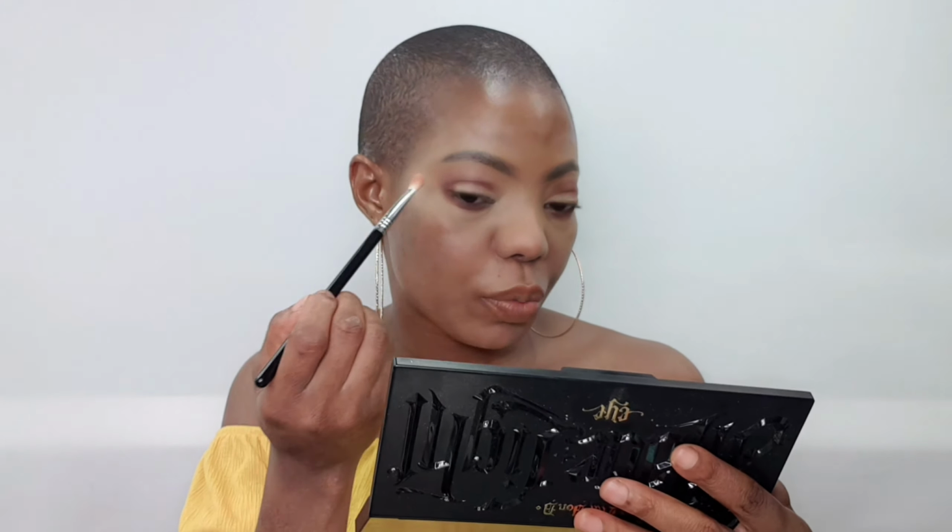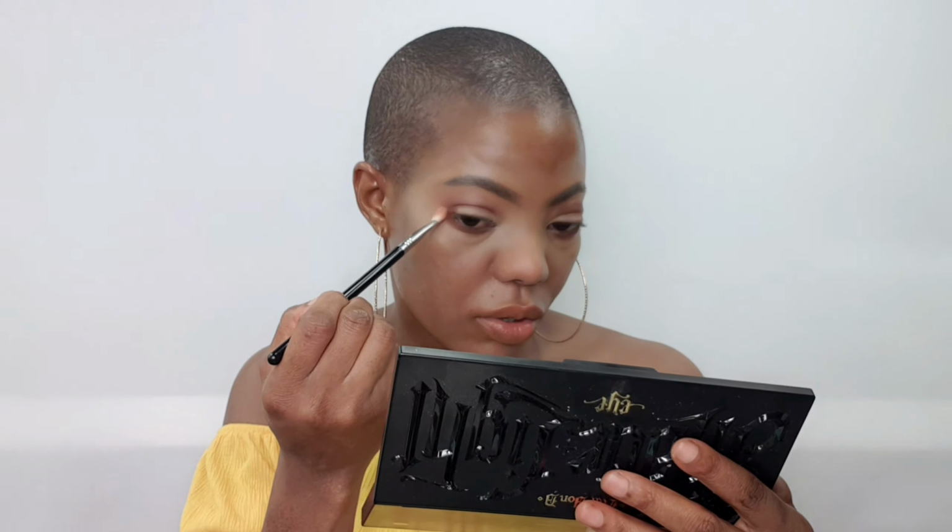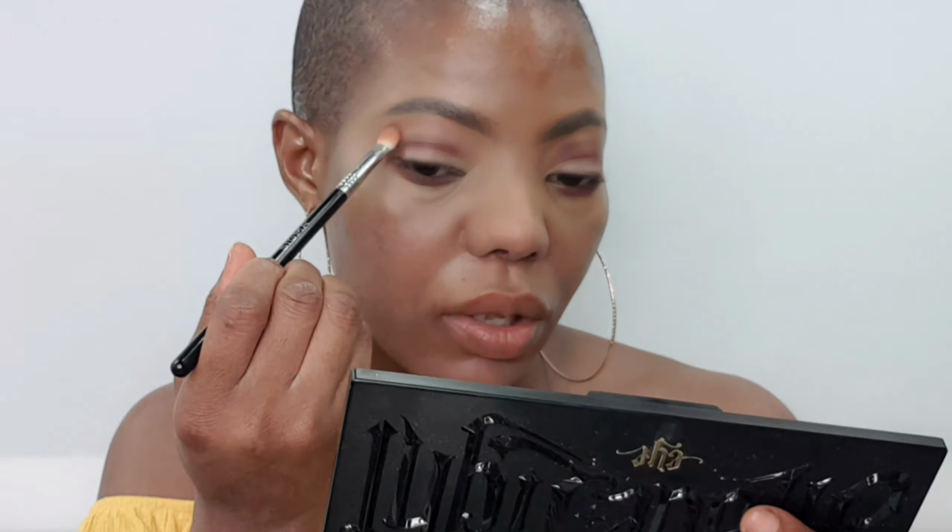Now I'm going to try to blend that out using a Sigma E27 brush. This is a very small detailed brush. Guys, I really don't know why people don't buy this eyeshadow. This is one eyeshadow that you need in your life. Sometimes I just pick up one shade, use it to create eyeliner, and it fits really well.